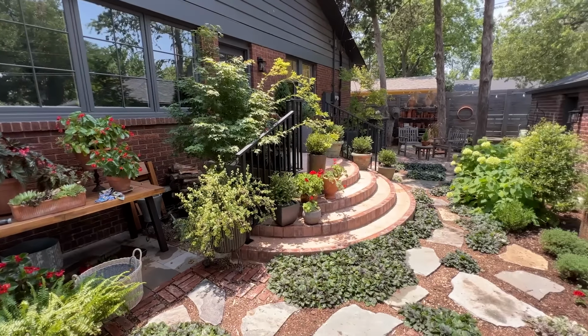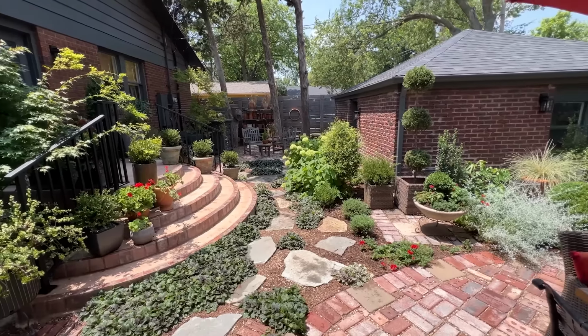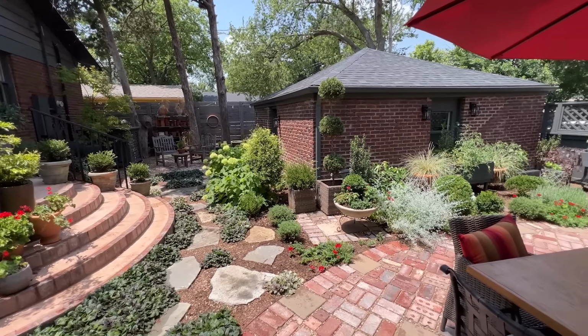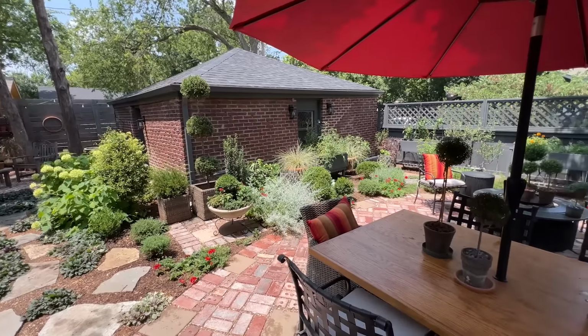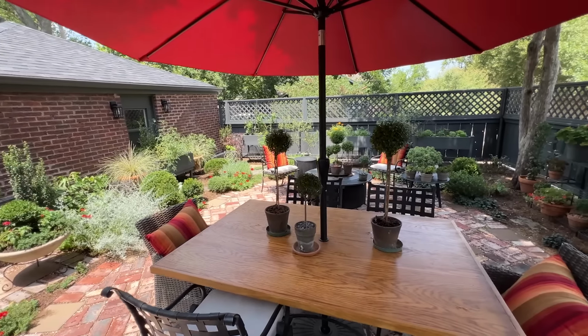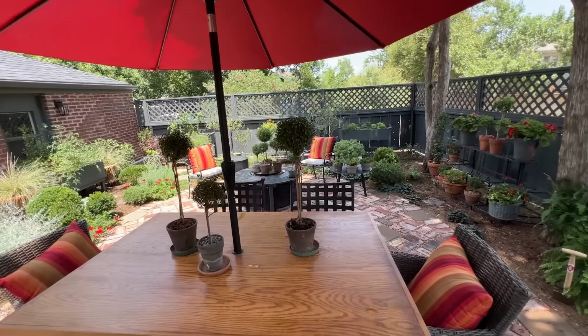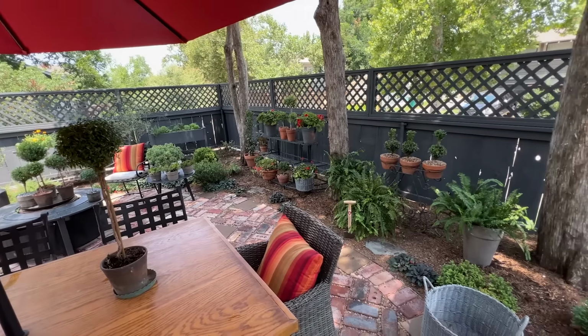And that ain't too shabby compared to what it did look like. And interestingly, a lot of you have said that you love the front yard, but it's the backyard that really makes your heart sing. And I find that very, very interesting. So I'd love to know your reasons why, if you want to include your rationale in the comments below.